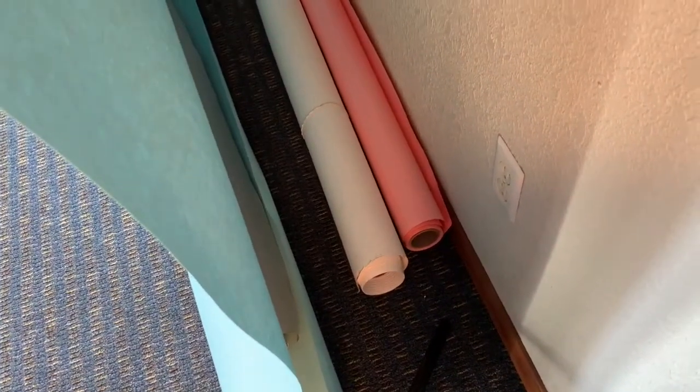So what I have rolls back here. I have pink, I have white, and then I also have several rolls in my closet. And then I have a stand. He told me, get the 96-inch rolls, nothing smaller. So I did what he said, but because I'm cheap, I actually got this on Facebook Marketplace. Yes, I did. So the stand is a $250 stand normally, because the paper rolls are heavy.